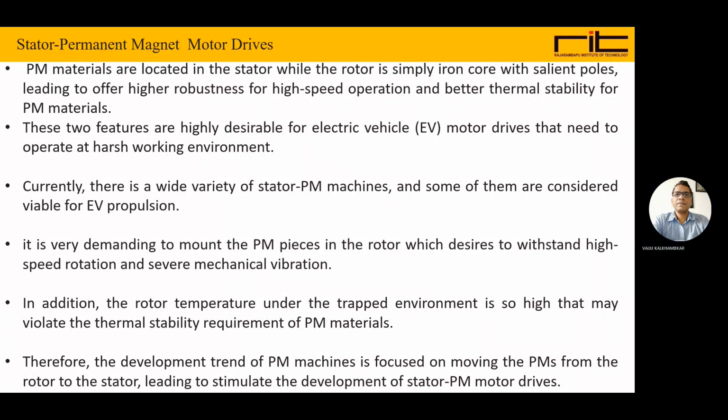Therefore, the development trend of permanent magnet machines is focused on moving the permanent magnets from the rotor to the stator position, stimulating the development of stator permanent magnet motor drives. So here we are going to discuss the stator permanent magnet motors because of these advantages.